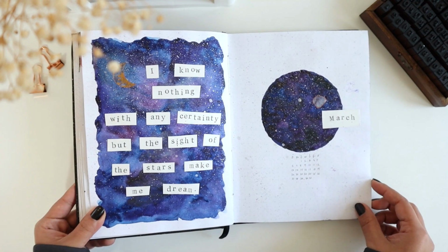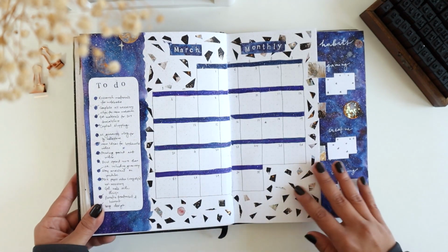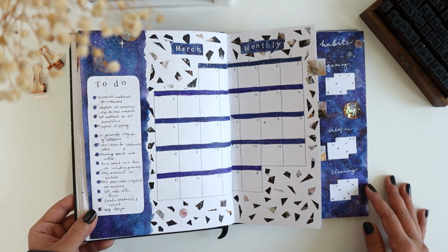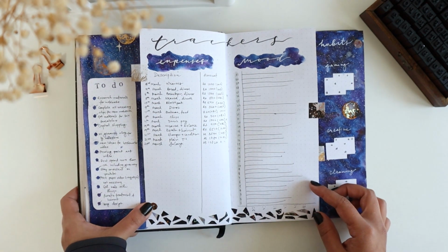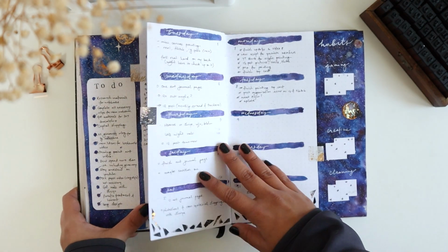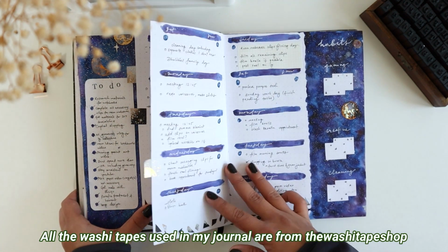March is probably the most effort I've put into a setup because I used watercolor for all the galaxy parts of the setup, and I also used little bits of washi tape to decorate. I think I saw this idea on Pinterest and I just love how this looks on this setup.